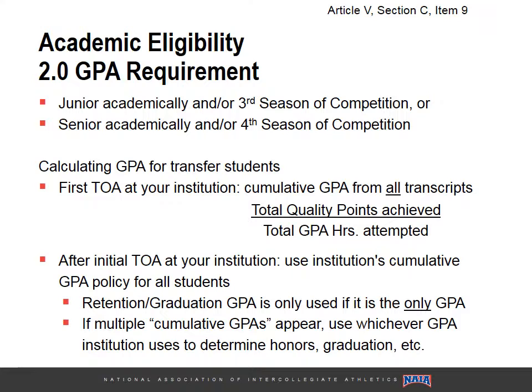There is an additional component of the Progress Rule that requires a student to have a 2.0 GPA once they have reached junior status, either academically or athletically. Academically, junior status is determined by your general institution's definition. It's generally around 58 to 62 hours, but it is your institutional policy on what defines junior standing. Athletically, a student is considered a junior when they begin their third season of competition.